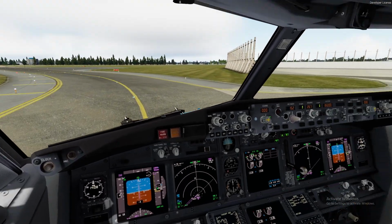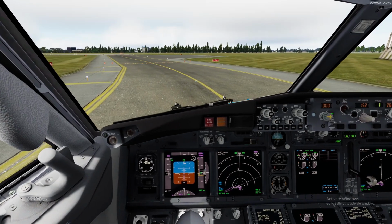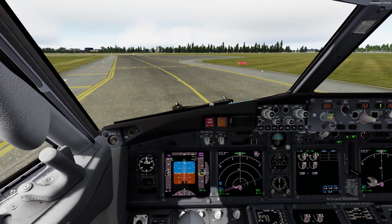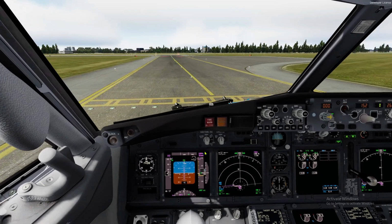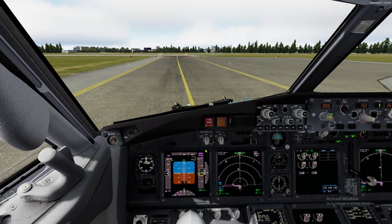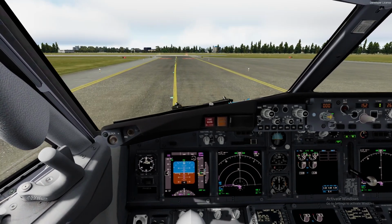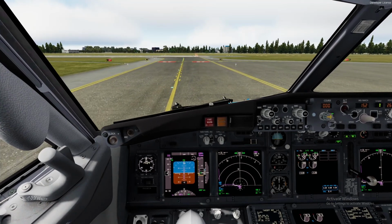TRA is set. Landing lights are on. Auto brake is set to RTO. Flaps 5 are set. Check the flight controls, and fuel gauge is set as well for departure. I'm ready to configure for departure, ladies and gentlemen. Let's enter runway 27. Amsterdam traffic, KLM 47 Zulu, enter runway 27 for a straight out departure.